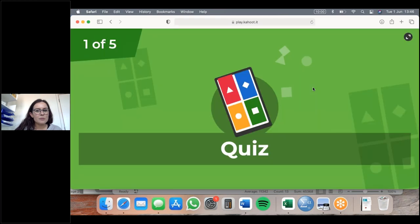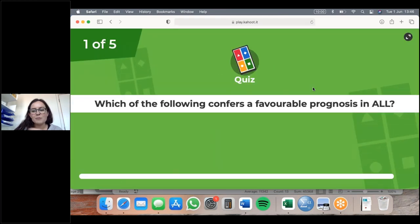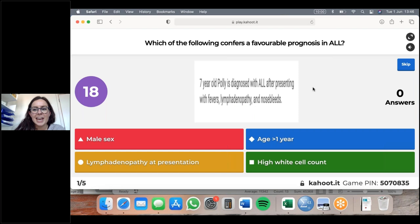Which of the following is going to confer a favourable prognosis in ALL? So for example, 7-year-old Polly has been diagnosed with ALL after presenting with fevers, lymphadenopathy and nosebleeds. Which of these things is going to have a better prognosis? You've got 3 seconds left to answer.